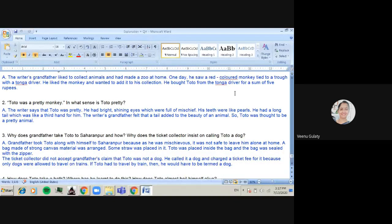Yours, ma'am, was longer than this, I think. Yes, ma'am. Grandfather took Toto along with himself to Saharanpur because, as he was mischievous, it was not safe to leave him alone at home. A bag made of strong canvas material was arranged. Some straw was placed in it. Toto was placed inside the bag and the bag was sealed with the zipper. The ticket collector did not accept grandfather's claim that Toto was not a dog. He called it a dog and charged a ticket fee for it because only dogs were allowed to travel on trains. If Toto had to travel by train, then he would have to be termed as a dog.